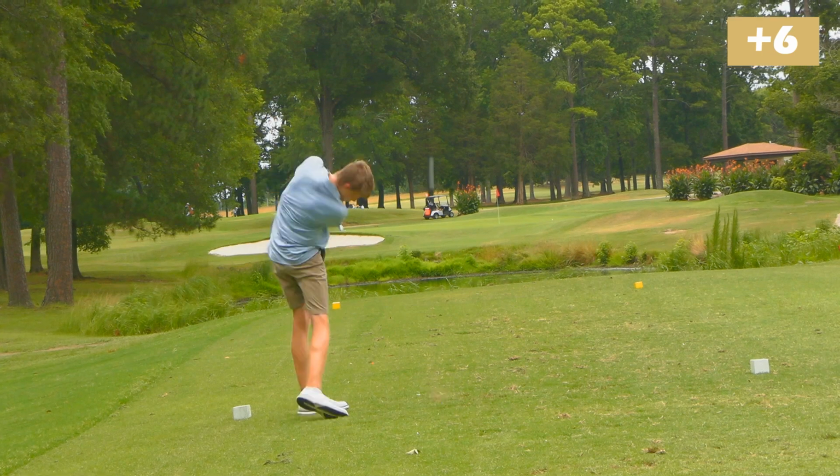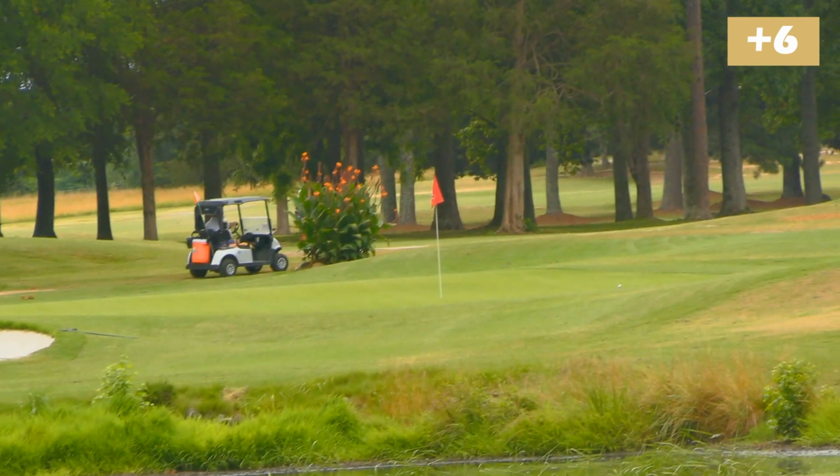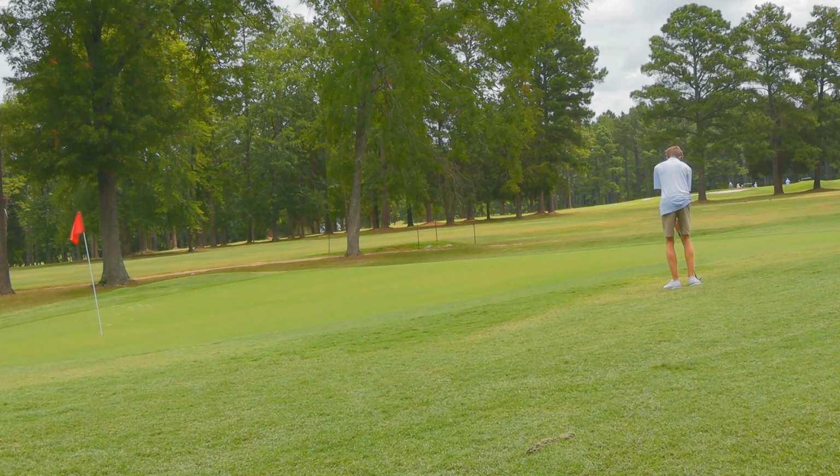After not hitting my yardages like I usually do all day, I ended up taking an 8-iron because I thought with the wind coming in and with the water, it would kind of die out, and I ended up flying the green.